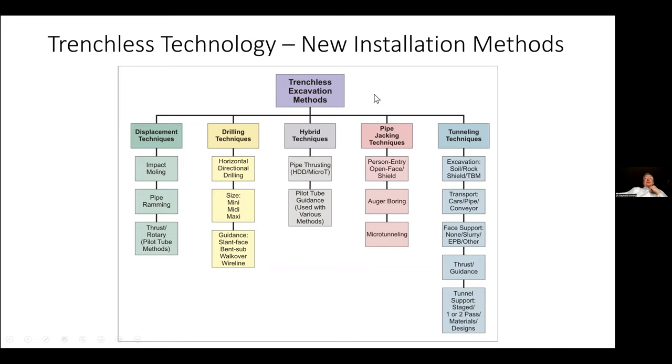So let's look across the various trenchless excavation methods, because if you want to consider a method doing pipe jacking or microtunneling, it's important to know what the other options are. This diagram shows you some of the other techniques. We're not going to talk about them today, but I'll just mention them for reference.